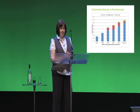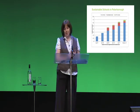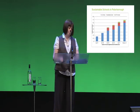Schools across this city are demonstrating best practice, and it's not just the ones who've got the highest awards. So don't be fooled into thinking that just because a school doesn't have a green flag, it's not demonstrating best practice. I can guarantee if you go in there, you'll probably find some amazing work going on.